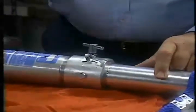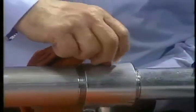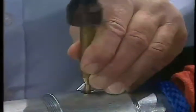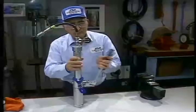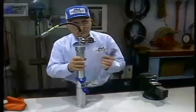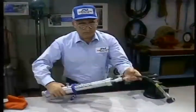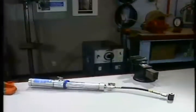Repeat the disassembly procedure. This time, re-clean the check valve seat and then carefully seat the stainless steel ball on the seat using a brass punch and hammer. Reassemble and retest the handgun. If the check valve still leaks, you need to replace the entire check valve assembly. Contact Nordstrom Valves customer service.